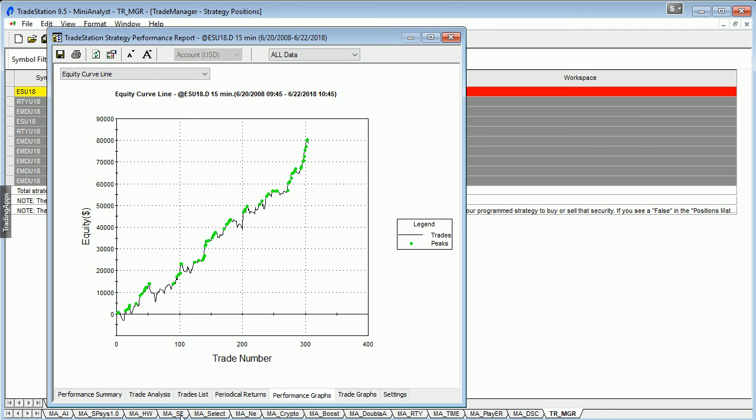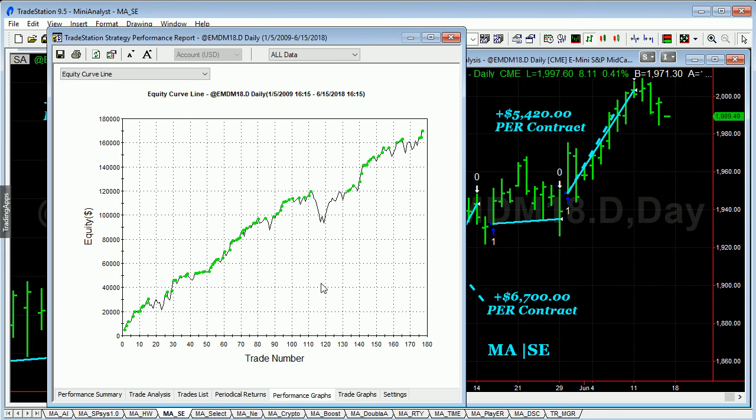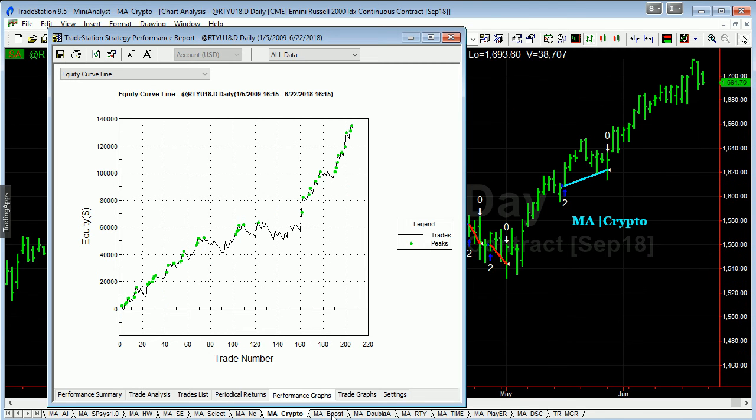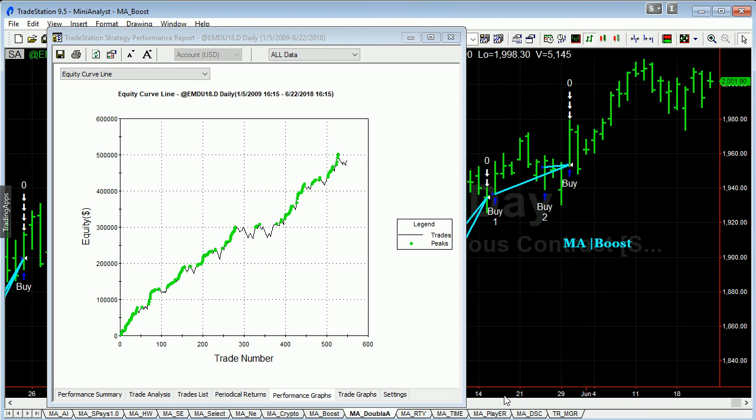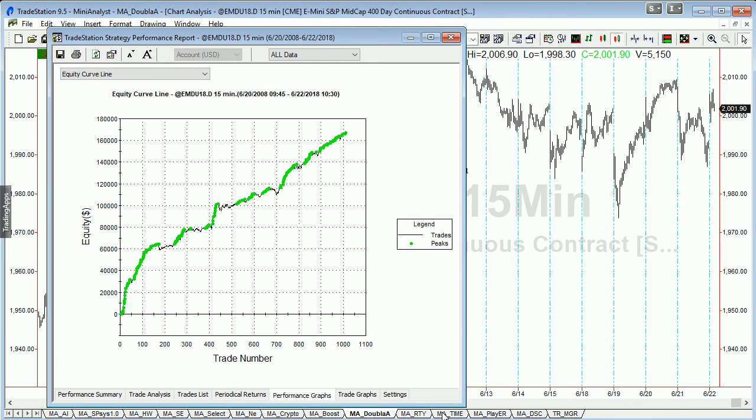Now, having said that, the MACE has just been insane. $5,000 a contract. We actually mentioned that. $6,700 a contract. We actually mentioned that. But the crypto's been so quiet. Boost has been so quiet. Doubler has been so quiet.